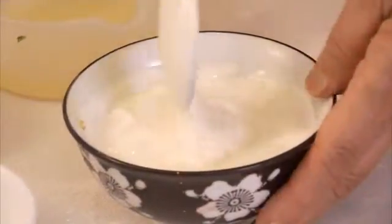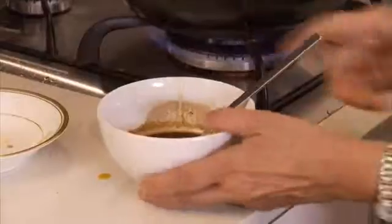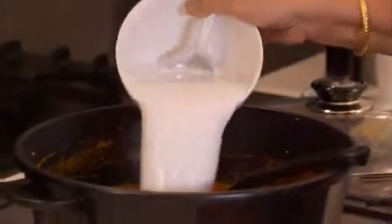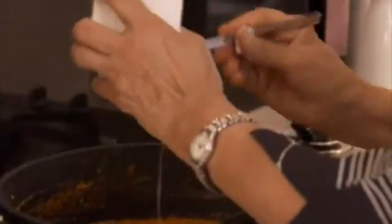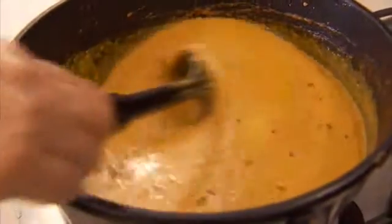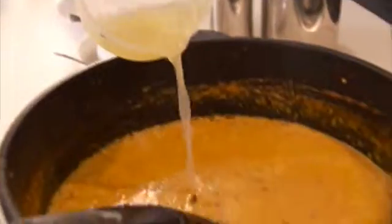When ready, add a tablespoon of yogurt to the sauce, as well as 1 tablespoon of tamarind paste. Then pour in half a can of coconut milk. These will help to bind all the ingredients together into a rich, creamy sauce. Take the juice of half a lemon and add it to the sauce.